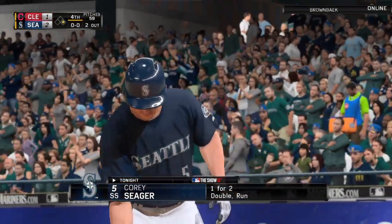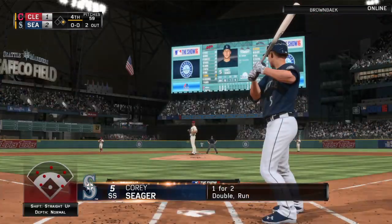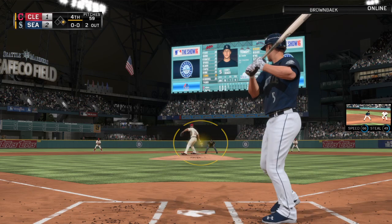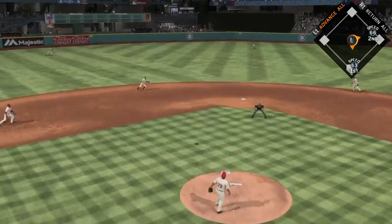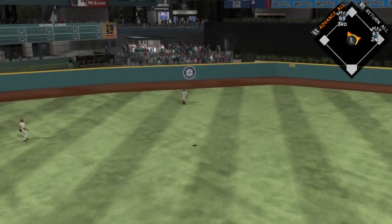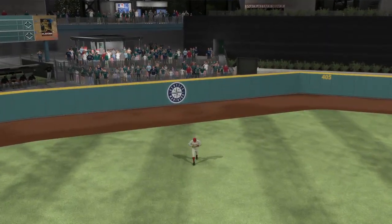Corey Seager will dig in. 1 for 2, including a double back in the first. This is hit high in the air out toward left center. Davis is calling for it. And that ends the inning.